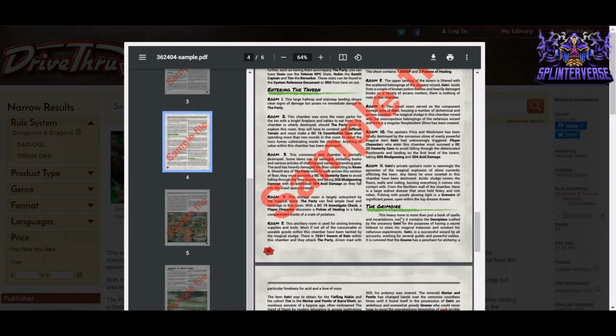So let's read one of these. Room 2. This chamber was once the main parlor for the inn, with a bright fireplace and tables to eat from. This chamber is utterly destroyed. Should the party wish to explore the room, they will have to contend with difficult terrain and must make a DC 16 Constitution save after spending more than 2 rounds in this room to resist the toxic fumes culminating inside the chamber. Anything of value within this chamber has been destroyed. So this is 5th edition.